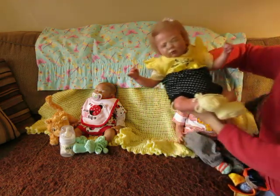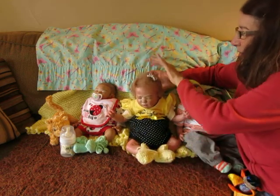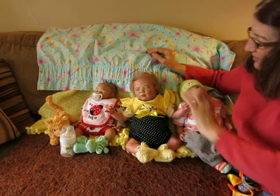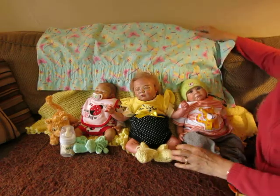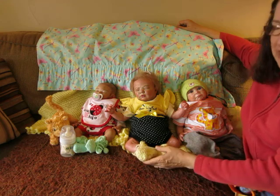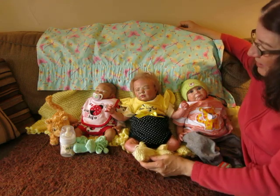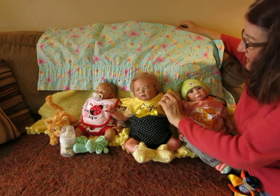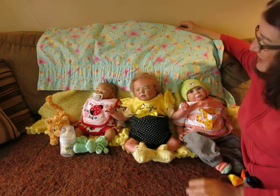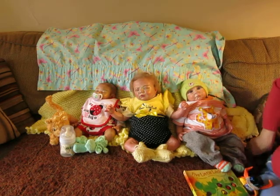And then I made her little booties. As you can see, they're kind of yellow. I love the color yellow. And her booties, I've been making booties to sell eventually. That's my goal, is I'd like to keep making some booties to sell. But anyway, she's one of my favorites. I love this little girl. Of course, all my babies are my favorites.